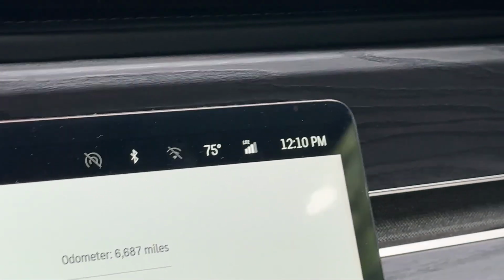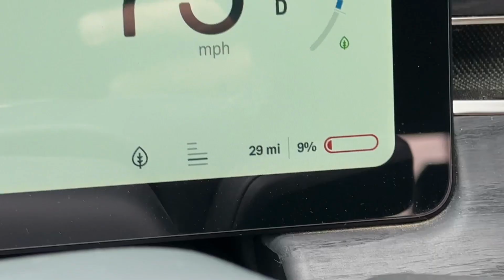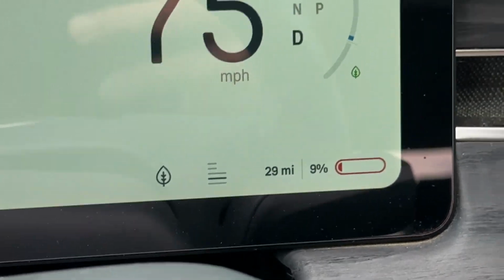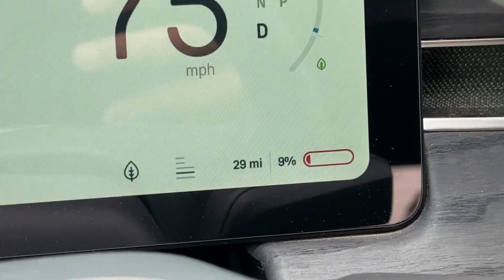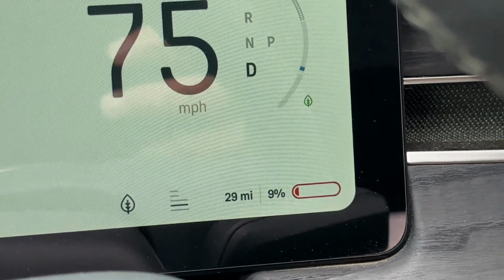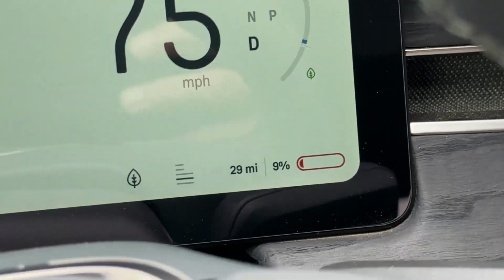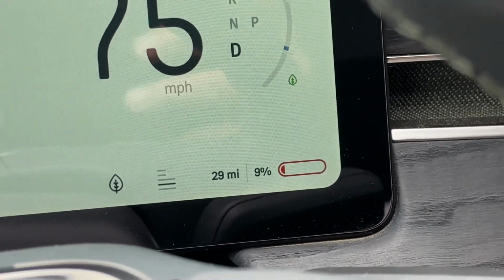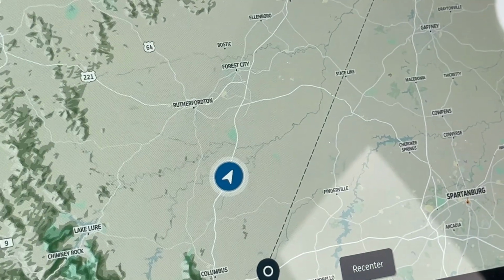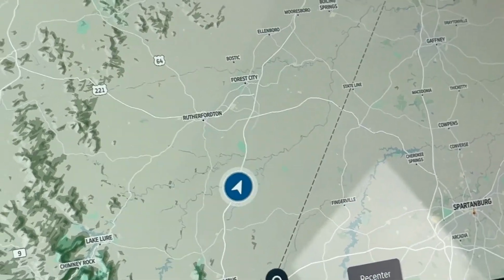The time is 12:10, 75 degrees and a light rain. Got our very first warning in the car. It said battery low, charge soon. 29 miles and 9%. I think what we'll do is we'll turn around at Highway 221 up here and head back to the house. I'm not sure how low this goes. I'd hate to be stuck out here on the interstate. There is no charging at all on Highway 74. Highway 221 is that big white line that we're coming up to a little ways ahead.